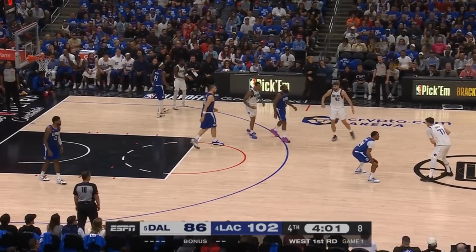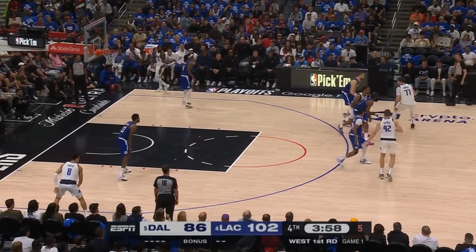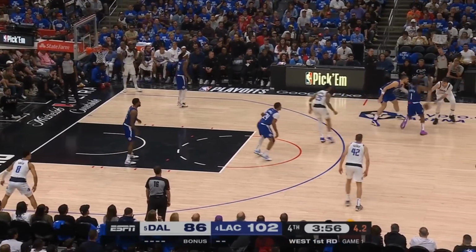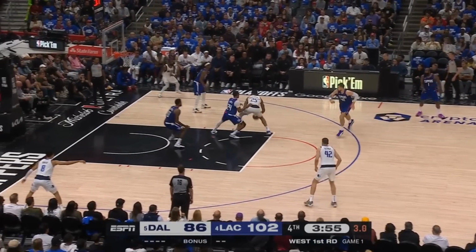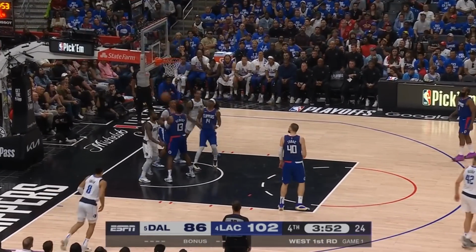Another thing you'll see is that when needed, he can also punish switches. Again, it starts with the screen and 2 on Luka, then when Norman Powell picks him up early, he just plays with his back to the basket and works his way in close for a bucket.